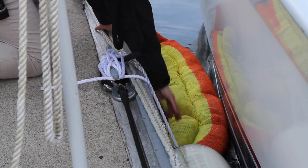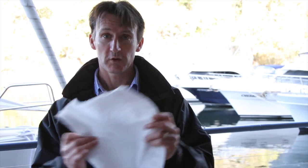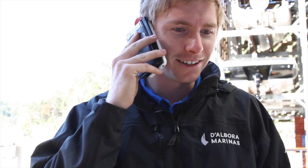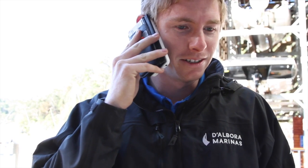Now small is less than a litre, so a single pad. Medium is what we anticipate you've been able to control with equipment on site, and large is most likely going to need outside assistance. Now containing and cleaning up any water-based spill is resource hungry, and someone's going to need to start phoning for assistance as early as possible.